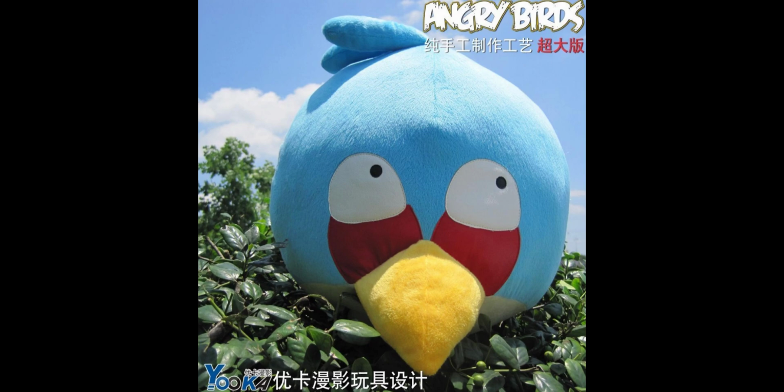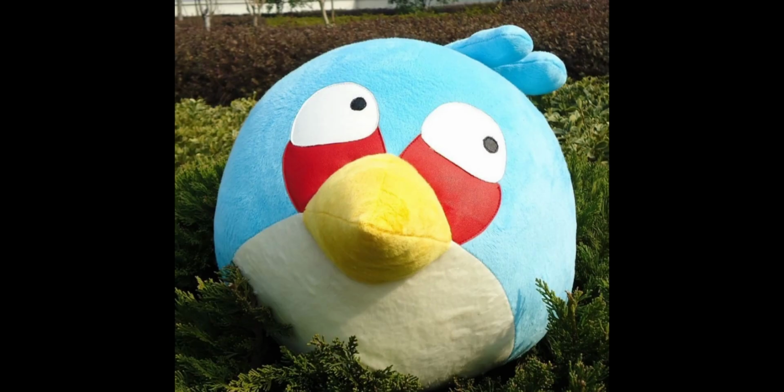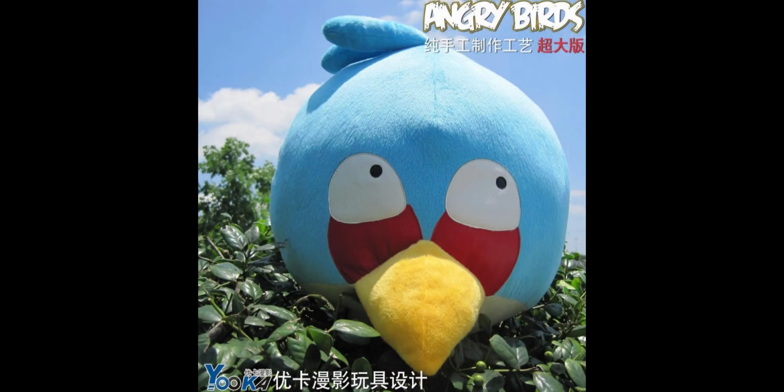Now, this is the first design, and in my opinion, it looks pretty good. The feathers on the head are the exact same as the normal Red plush, but the eyes actually look unique. As well, the eyes look pretty good. The pupils probably should be a bit bigger, as well they're just kind of really small for some reason.